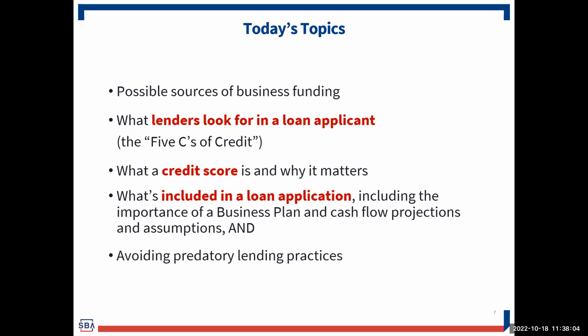Today's topic is possible sources of business funding, what lenders look for in a loan applicant, which is the 5 C's of credit, which we'll review. What is a credit score and why it matters? And what's included in a loan application, including the importance of business plan, cash flow projection, and assumptions, and avoiding predatory lending practices.